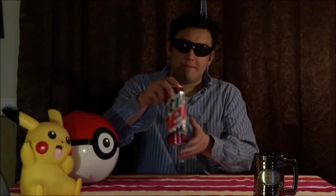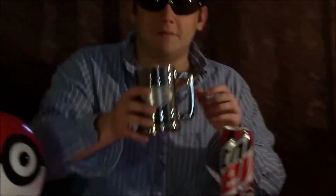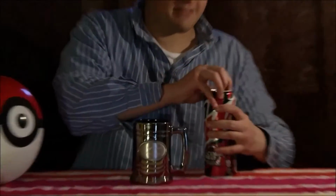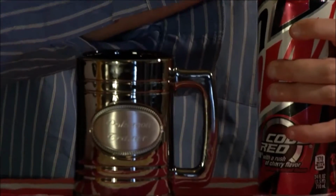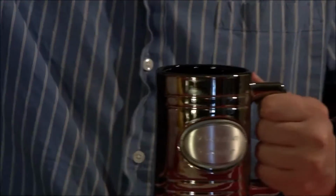I got my Mountain Dew for today. Today's featured Mountain Dew is Code Red. And I also have my awesome Pokemon Trainer mug. It is one of my favorites, and we must drink today out of this mug in celebration of spring break. Cheers, trainers.